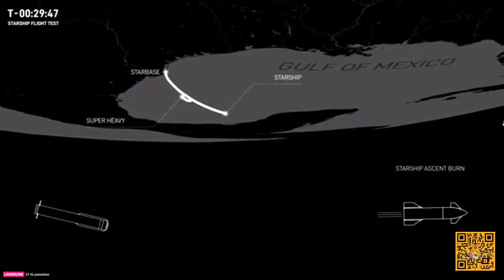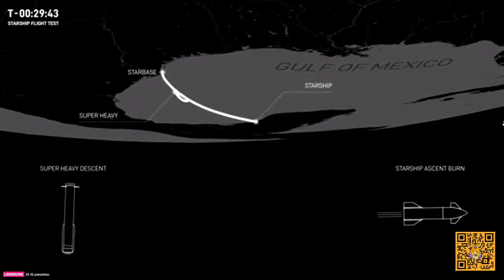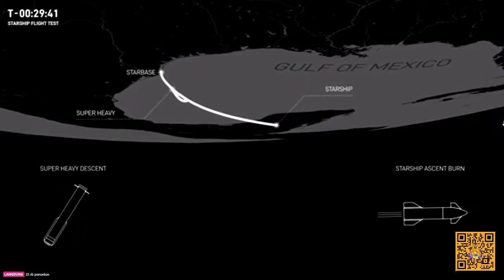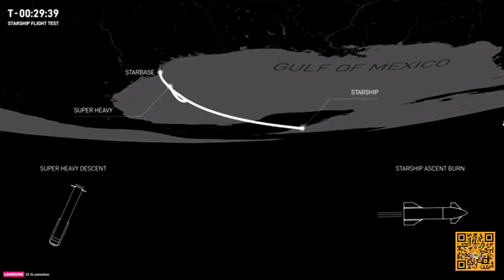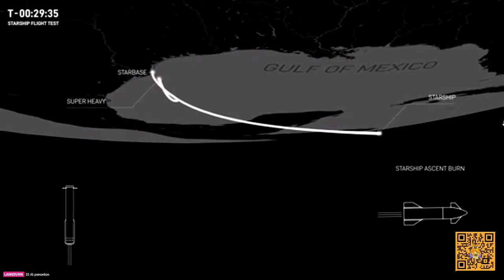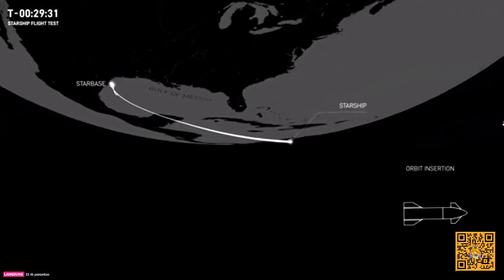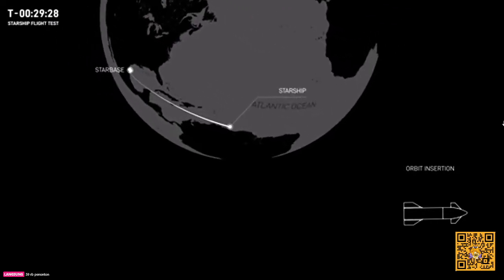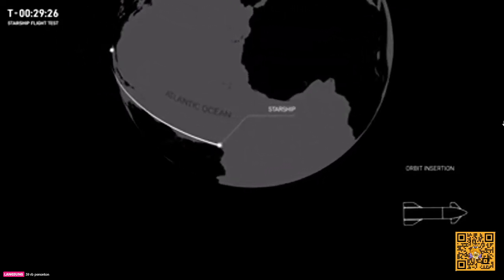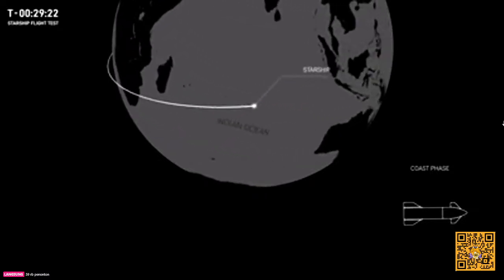Now, with those big ifs, if we get past a successful stage separation, the booster is going to perform a flip maneuver, then execute a boostback burn before it attempts a splashdown in the Gulf of Mexico. In the meantime, Starship will coast for about an hour at altitudes ranging between 150 and 250 kilometers before it makes its own re-entry into the Earth's atmosphere, and then ultimately a hard splashdown in the Pacific Ocean.